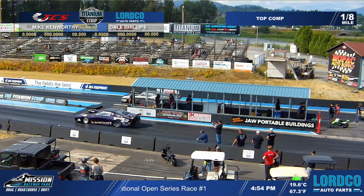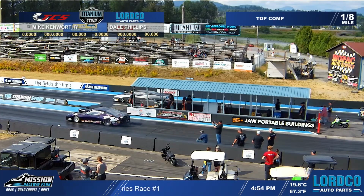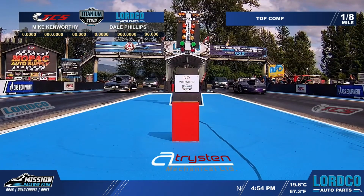And this looks like it's going to be our final pair because I do not believe the two in the water box are going to be running in top comp. As a matter of fact, I'm certain. Mike Kenworthy on the left side, Dale Phillips on the right.